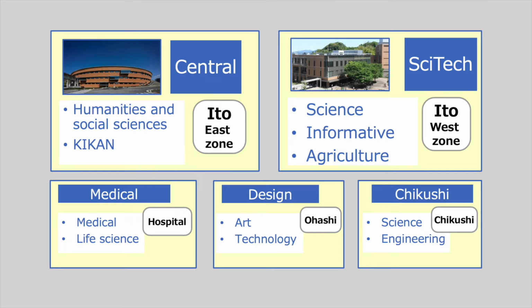And in Hospital Campus, we have the Medical Library, which supports people in medicine and life science. And on Ohashi Campus, we have the Design Library that supports people in art and technology. And finally, in Chikushi Campus, we have the Chikushi Library that supports people in science and engineering. So we have 5 libraries in Kyushu University.